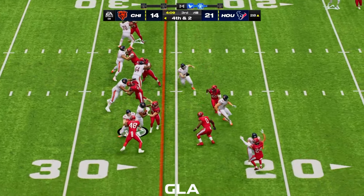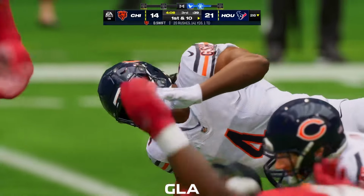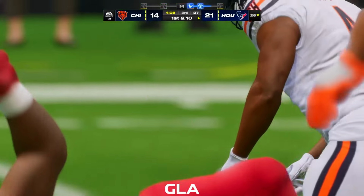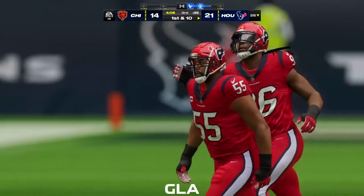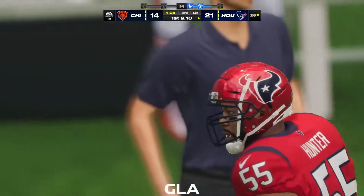They'll try it now with Swift. The Bears tried it on 4th down, unable to convert. And this Texans defense stands tall. Well, they knew who to turn to on 4th down. Their horse, they needed the short yardage. He just couldn't get it.